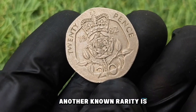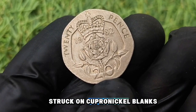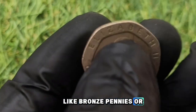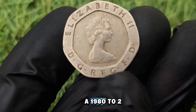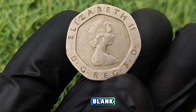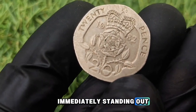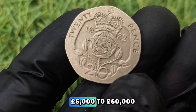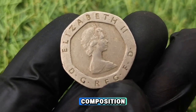Another known rarity is the off-metal strike. Normally, 20 pence coins are struck on copper-nickel blanks, but occasionally, blanks meant for other denominations like bronze pennies or even foreign coins find their way into the presses. A 1982 20p coin struck on a bronze blank would appear with a copper color instead of silver, immediately standing out. These types of off-metal strikes are highly collectible, with values ranging from £5,000 to £50,000, depending on the condition and the exact metal composition.